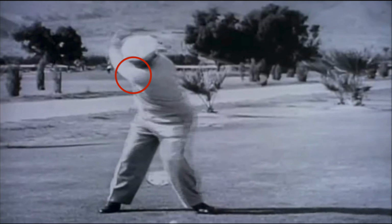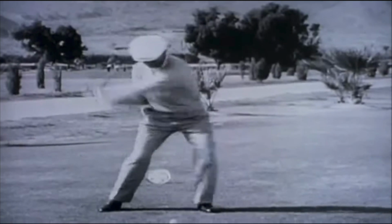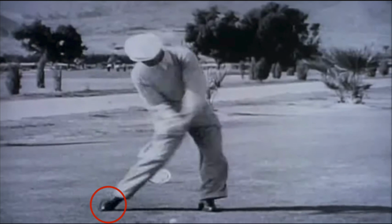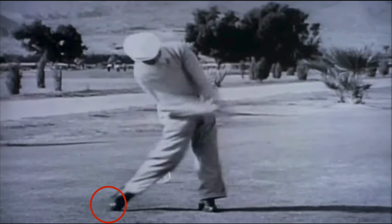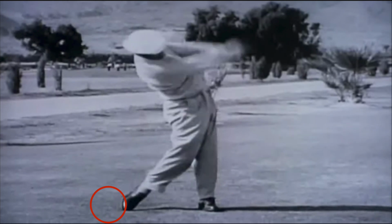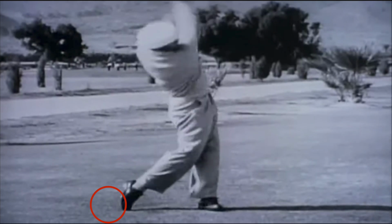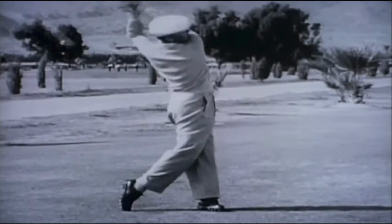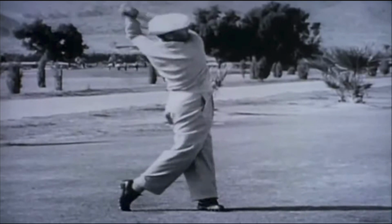And then, just like a baseball slugger, he's going to drive with the lower body. We see the cowboy in the legs. And then we're going to watch him just release and plant into that lead foot. And we're going to have a nice little toe drag all the way up to the finish. Guys, this is the way you want to hit the ball long and straight. You can't get better than Ben Hogan. I think this is his best golf swing.